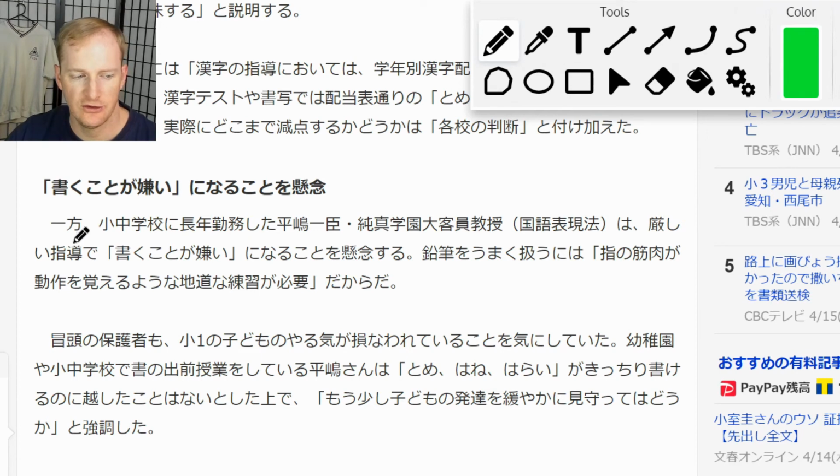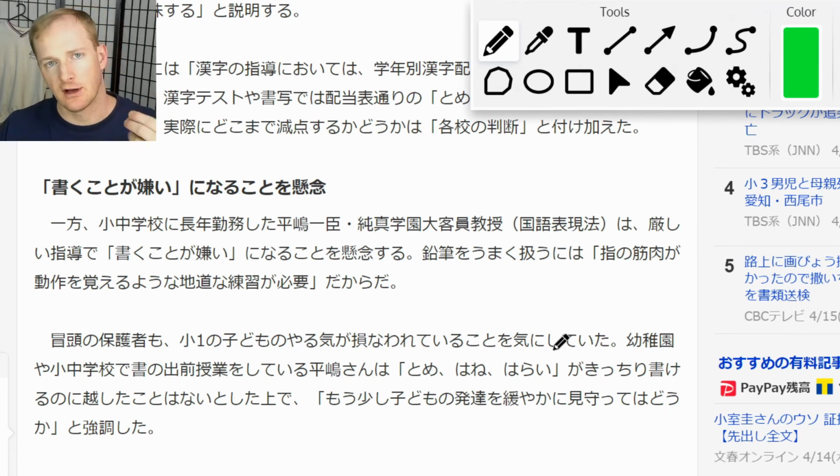Well, 厳しい指導で, so if you're harsh with your guidance, 書くことが嫌いになることを懸念する, right? So it's just the headline here, a little subheading. So they're going to hate. You got to be careful. You got to have a concern that you're going to make people hate writing kanji if you're strict like this. 鉛筆をうまく扱うには. Now, 扱う is to handle something, and it's a pencil technically here, but it's referring to any kind of brush as well.